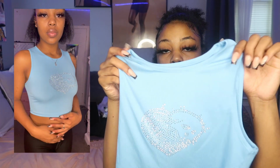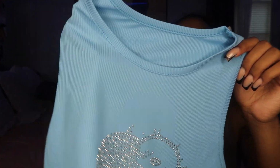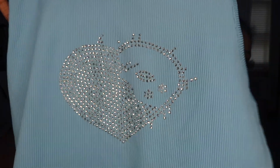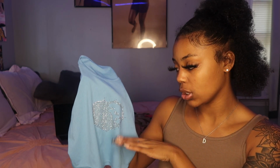This blue crop top, y'all, just look at how pretty. I wish you could see how pretty this blue is. Look how pretty this blue is, y'all. And it's got the cute little rhinestone heart on it. Great fit. Like I told y'all, I really don't like how my shoulders look in crop tops, but this right here is cute. And I would pair it with some nice light blue jeans, dark blue jeans, anything. Like mom jeans, I love me a pair of mom jeans, y'all.